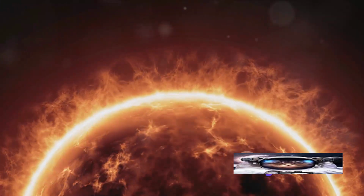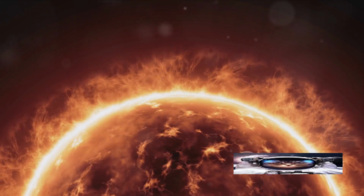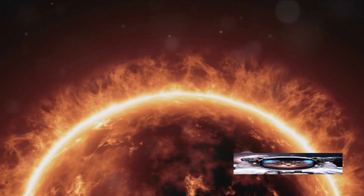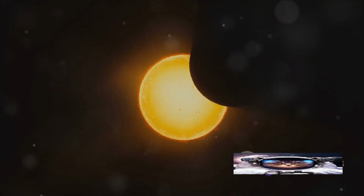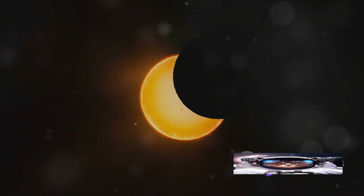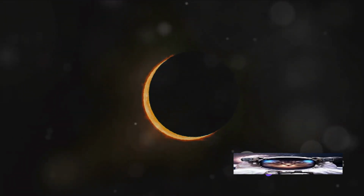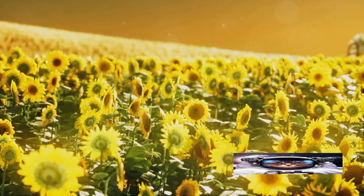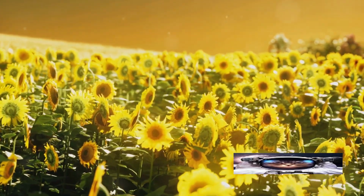The sun's visible surface, or the photosphere, is where light finally escapes. Above this lies the chromosphere, a layer of reddish glow visible during solar eclipses. Finally, the sun's outermost layer, the corona, a fiery halo, extends millions of kilometers into space. Understanding the sun's structure brings us closer to unraveling the mysteries of this life-giving star.